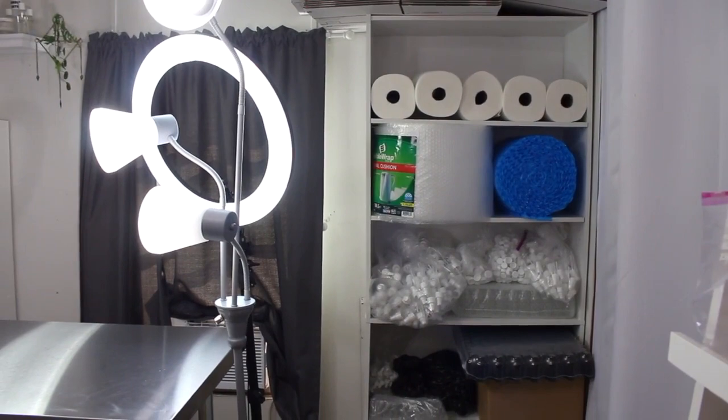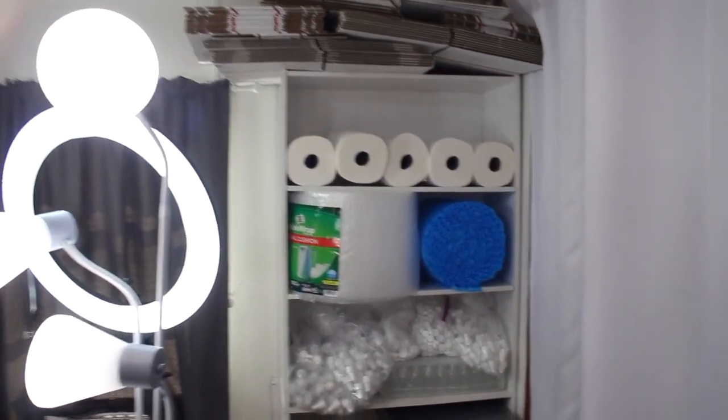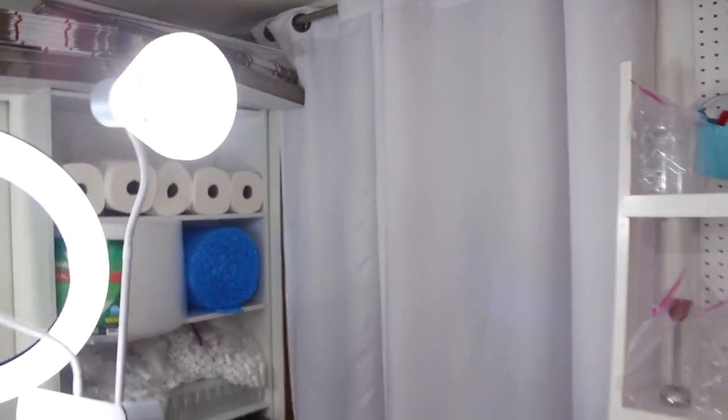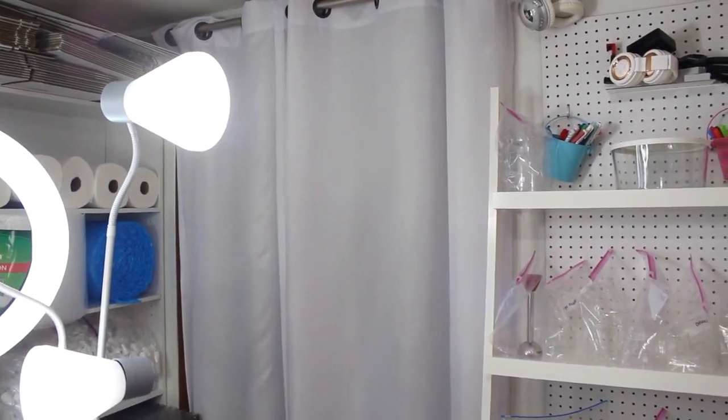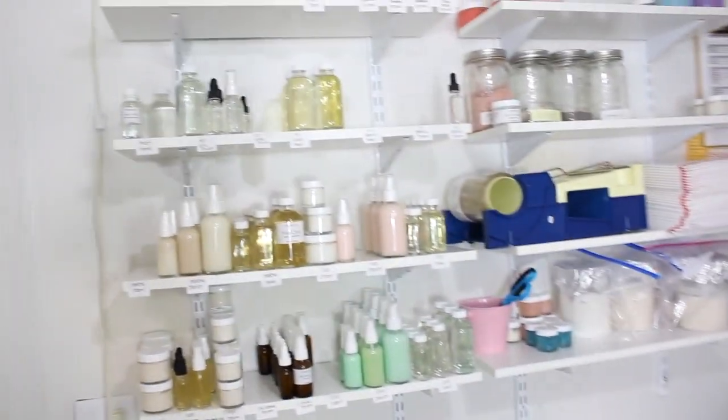Behind those white curtains over there, I will not be showing you what is behind those curtains because that is my closet, and there are just boxes upon boxes piled up in there because, like I said, this room is not big enough for me. And then we have this little organizer right here, and then my door. So I think I'm going to start with this section over here.